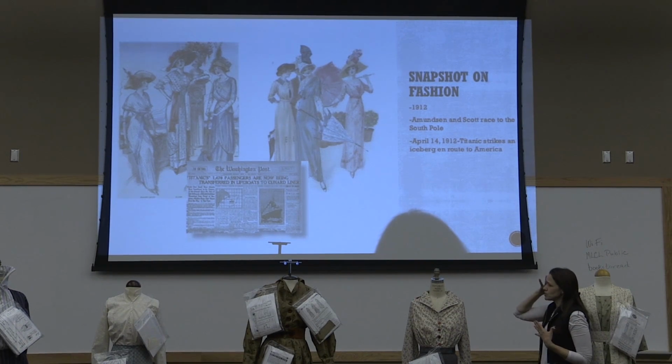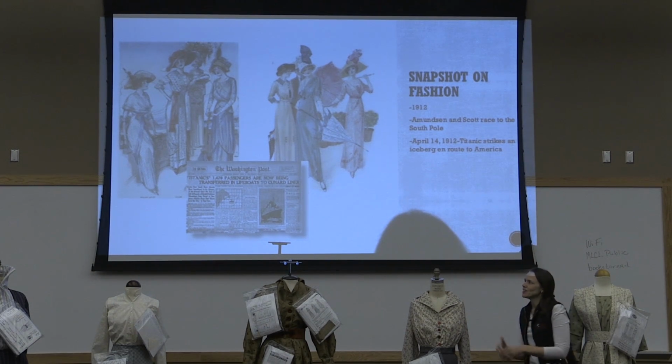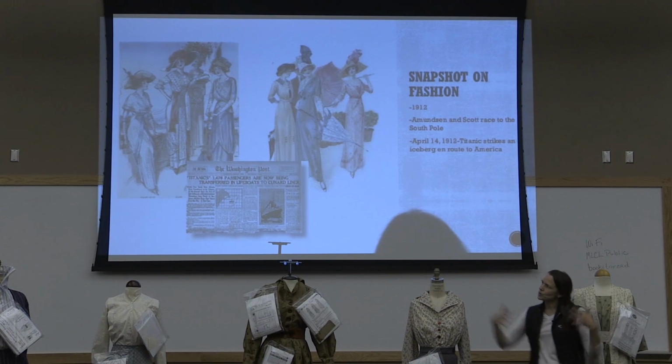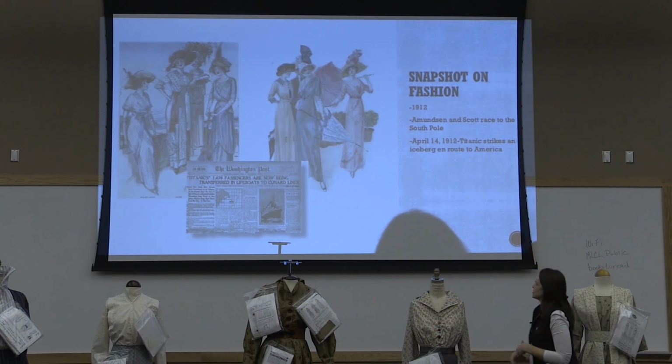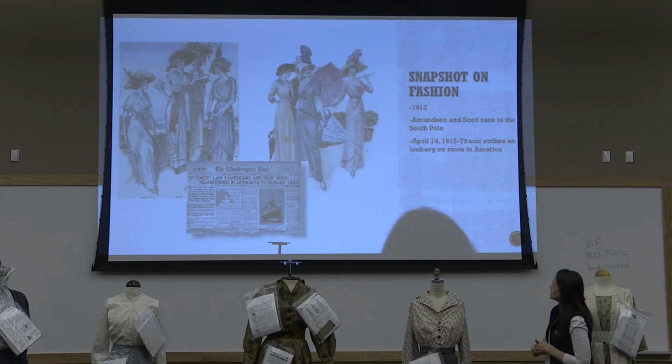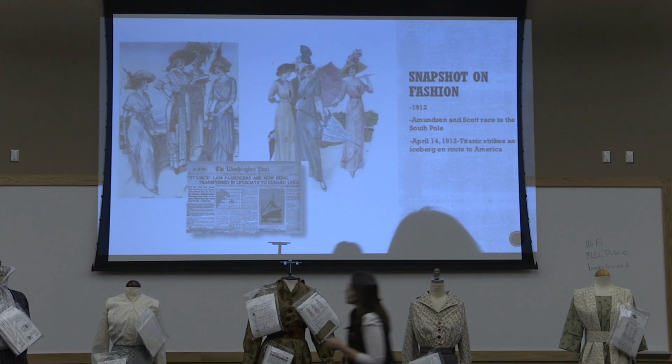When I was starting to do the research on this, if you think about what the film Titanic looks like, and then you think about the flapper era, we only have the span basically of the Great War in between those two fashion senses, which I think is really amazing. And you can see that with the dresses that we have in the pictures here.